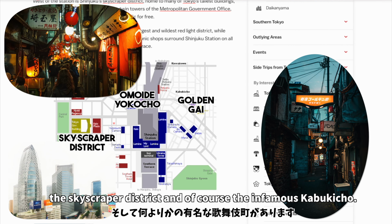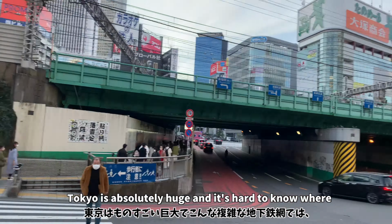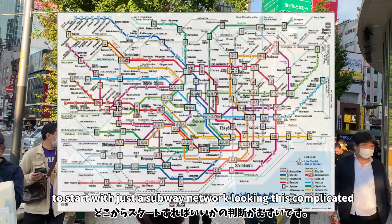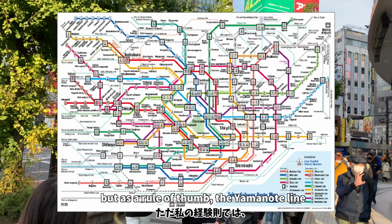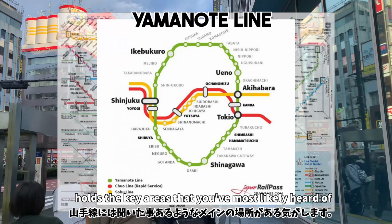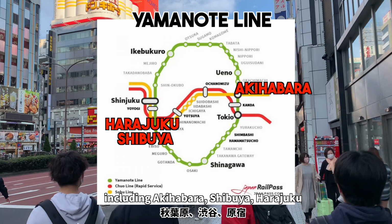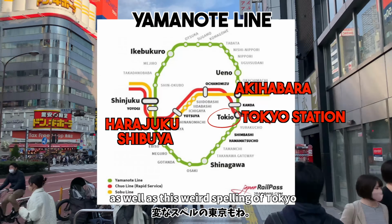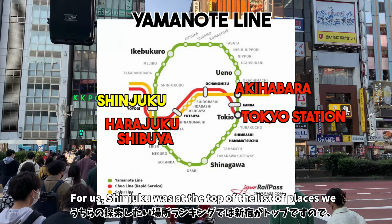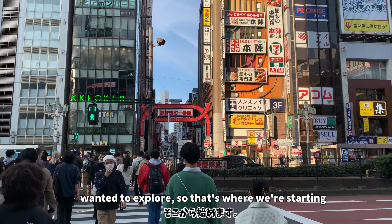the infamous Kabukicho. Tokyo is absolutely huge, and it's hard to know where to start with just a subway network looking this complicated. But as a rule of thumb, the Yamanote line holds the key areas that you've most likely heard of, including Akihabara, Shibuya, Harajuku, as well as this weird spelling of Tokyo. For us, Shinjuku was at the top of the list of places we wanted to explore, so that's where we're starting.